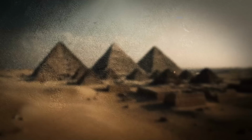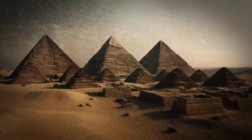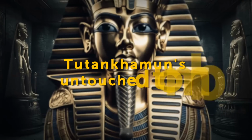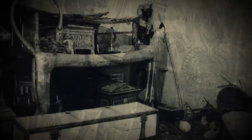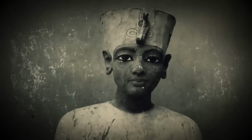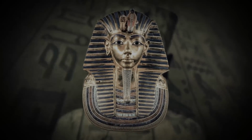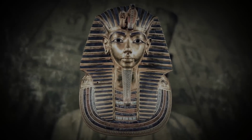Subsequently, this find became one of the world's largest and most significant archaeological discoveries. This step was part of Tutankhamun's untouched tomb. Archaeologists found about 5,000 ancient objects, including jewelry, fabrics, painted vases, and funeral masks. You've probably seen one of them. It has become one of the most recognizable attributes of ancient Egypt.